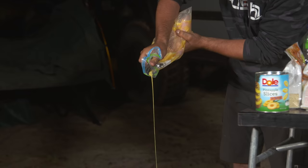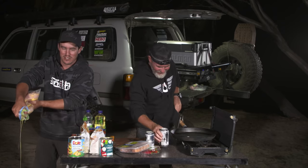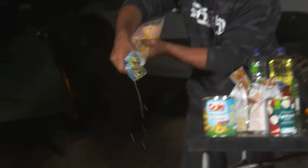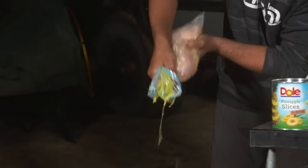So look, I'm doing this obviously really close to the campsite, but because it's in sand, you can just kick a bit of sand over, so it's not a deal breaker, is it? It's a fair bit coming out. I should have listened to you, mate. Reminds me of a horse stud. What are you doing?